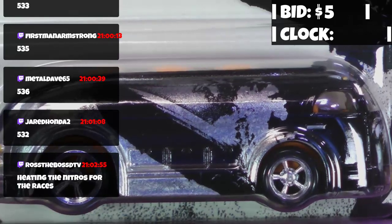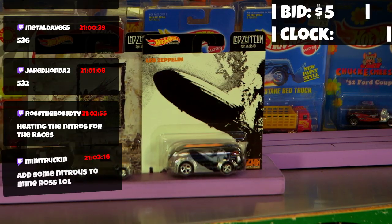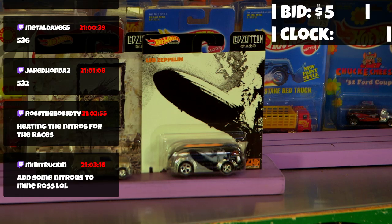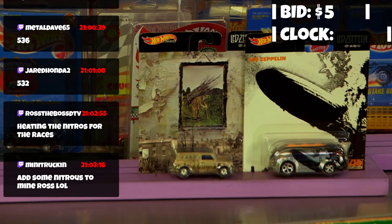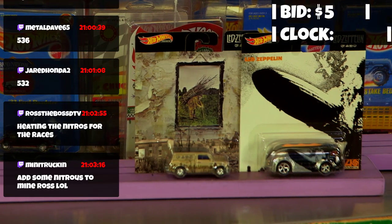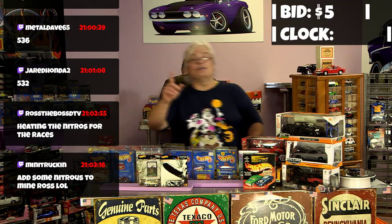Come on, boys. Here it is. By the way, the cars that you get, we will send to you. Regardless if you win or lose, you get the cars. We'll send you the cars. All right, everybody gets the car. That's right. Everybody gets the cars. Okay. Check it out. Who wants it? Everybody will get their cars. That's a winner's choice.